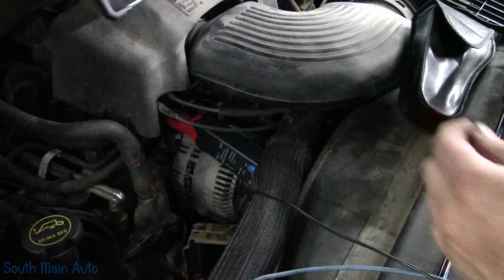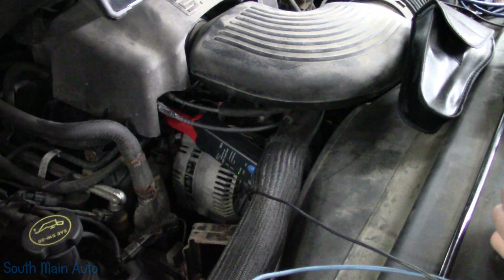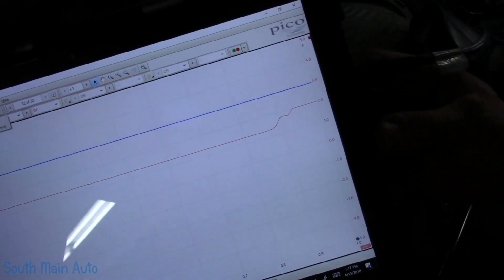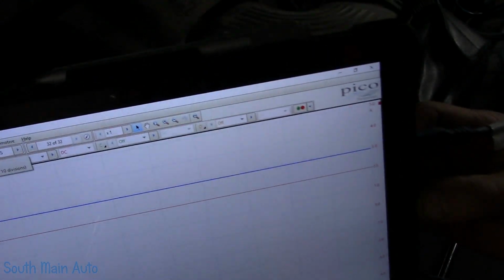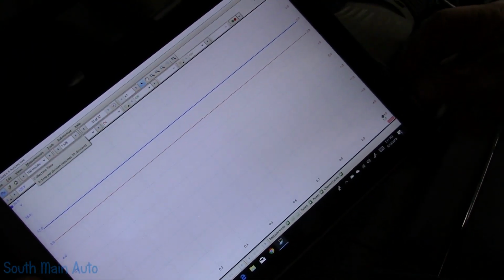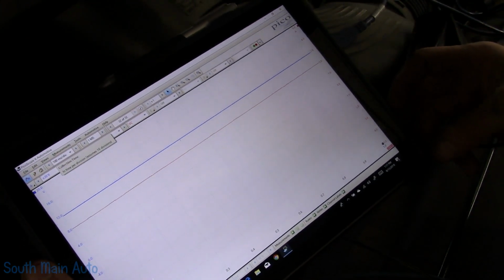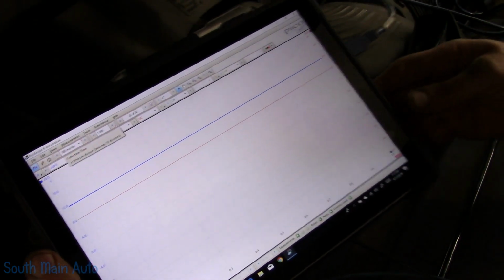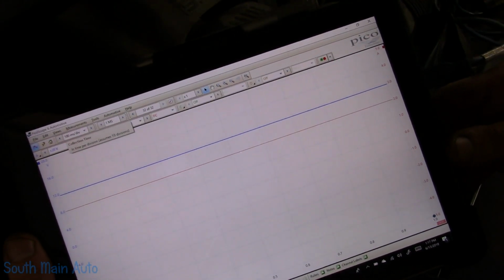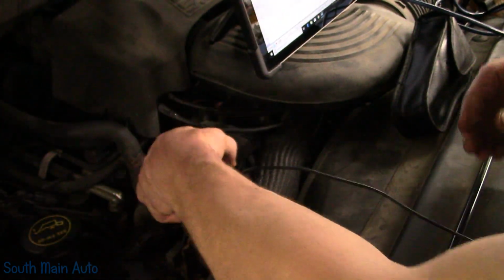There she is. She's a big consumer. This thing, the alternator, is drawing over an amp. 2 amps. Why did that just change? My laptop got unplugged. Is this plug-in messing with this thing? No, it's not. Okay. Let me unplug that. The alternator is drawing 2 amps. That's awesome.